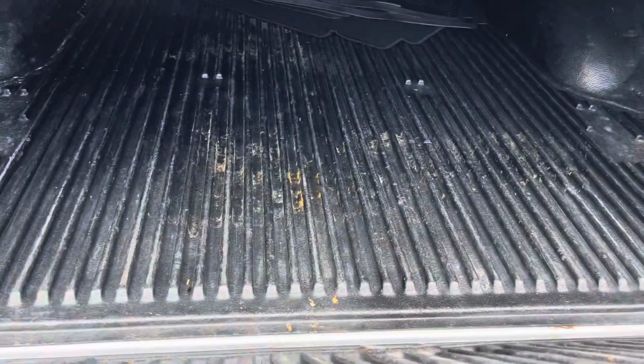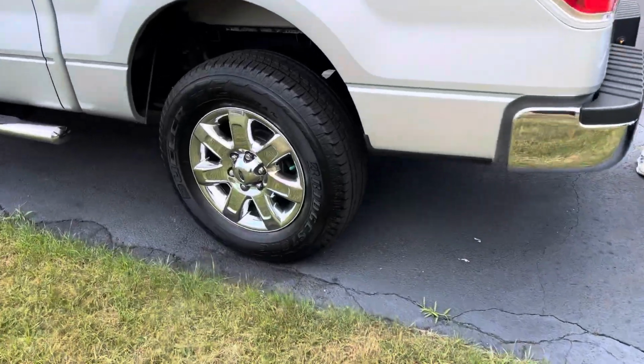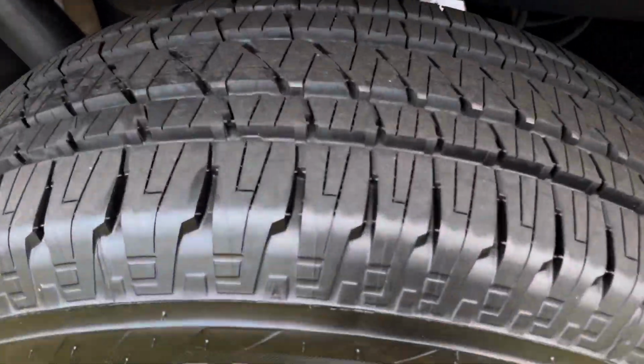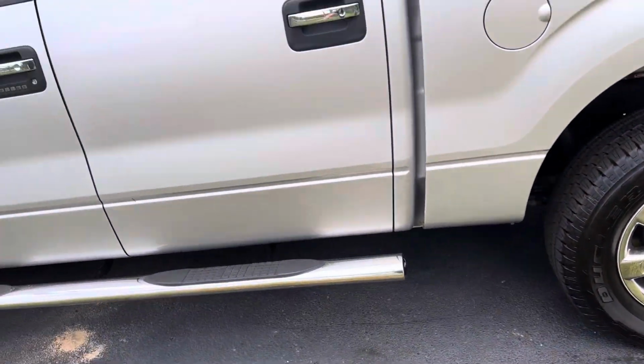Look at this, drop-in bed liner, original floor mats. Look at this thing, tailgate flex step, Bridgestones, I like a new. Look at that, brand new Bridgestones. The brakes are new, the tires are new, the cab corners and the rockers are like new.